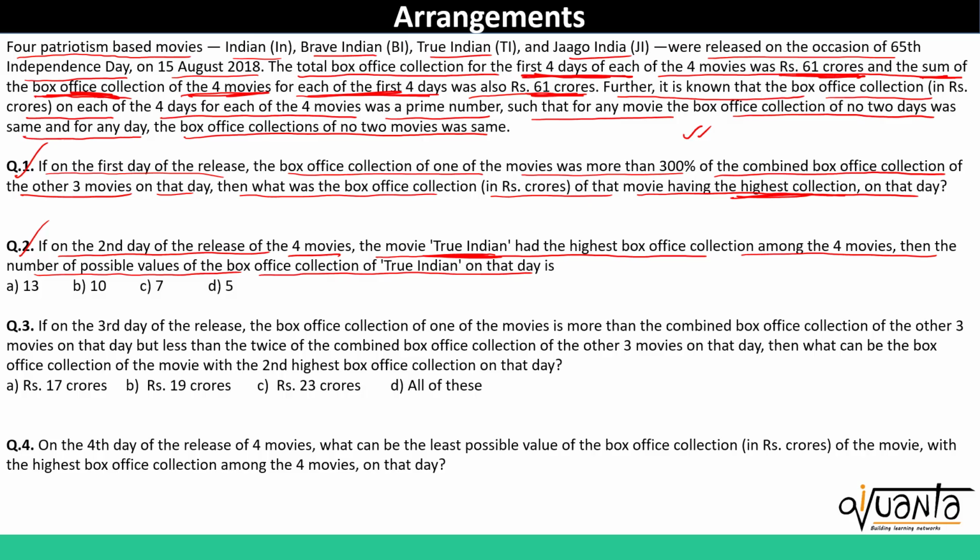The only thing that remains static is this: the collection on all the days of all the movies will be 61, and the sum of the collection of a particular movie on all 4 days will also be 61. So we'll go to the next slide. We'll use the conditions given in the question and solve this.